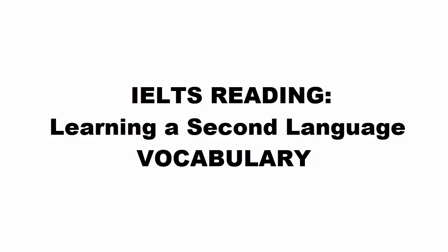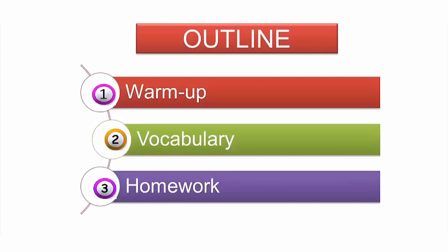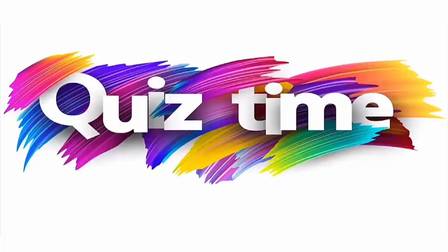The objectives for this lesson are to remember 10 new words from the reading, learning a second language. Some of these words are quite advanced, but they can be very useful. We'll start with a warm-up quiz, just to test your knowledge of some language facts. Then we will go through the vocabulary, clearly defining what they are, and then finally I will assign you homework.